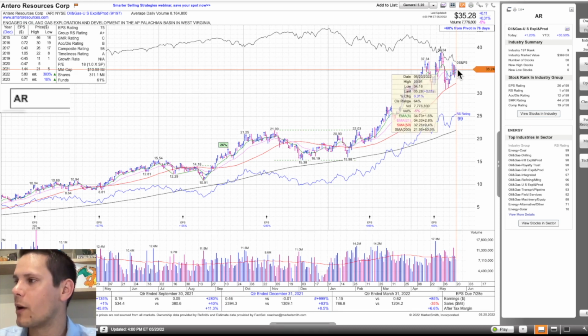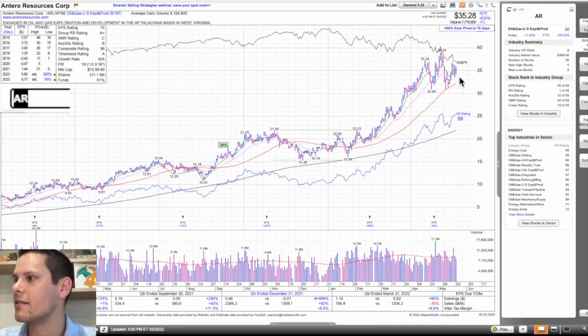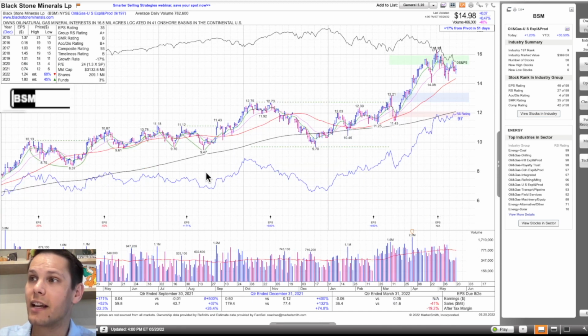So what I would want to see on this is a break over Friday's high, $35.91, call it $36 as a potential entry point. Next, we have BSM, another stock in that oil and gas exploration group. So A+ group strength rating, has a B+ accumulation distribution, but a little bit lower, 93 overall composite, along with a lower 97 relative strength rating.